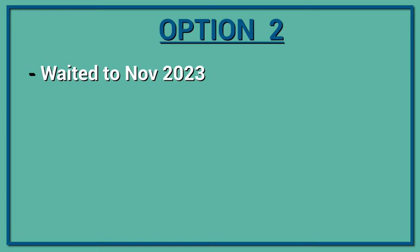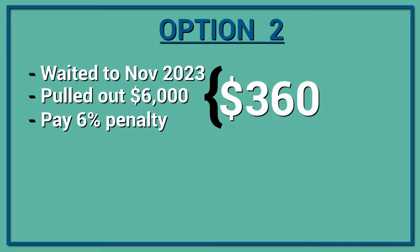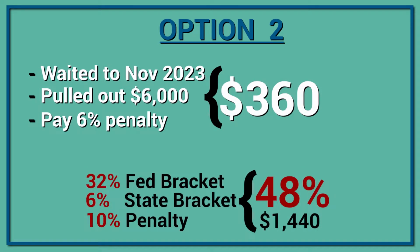$1,440 in total. However, if I just waited until November 2023, pulled out my $6,000 excess contribution and just decided to pay the 6% penalty on that amount, that equals $360. So $1,440 versus $360, because again, I don't have to pull the earnings out or pay penalty on the earnings if I elect to wait until after October 15th. This is the investment strategy. Besides just paying the lower fee to the IRS, there's also an additional benefit: that $3,000 in earnings gets to stay in my Roth IRA.